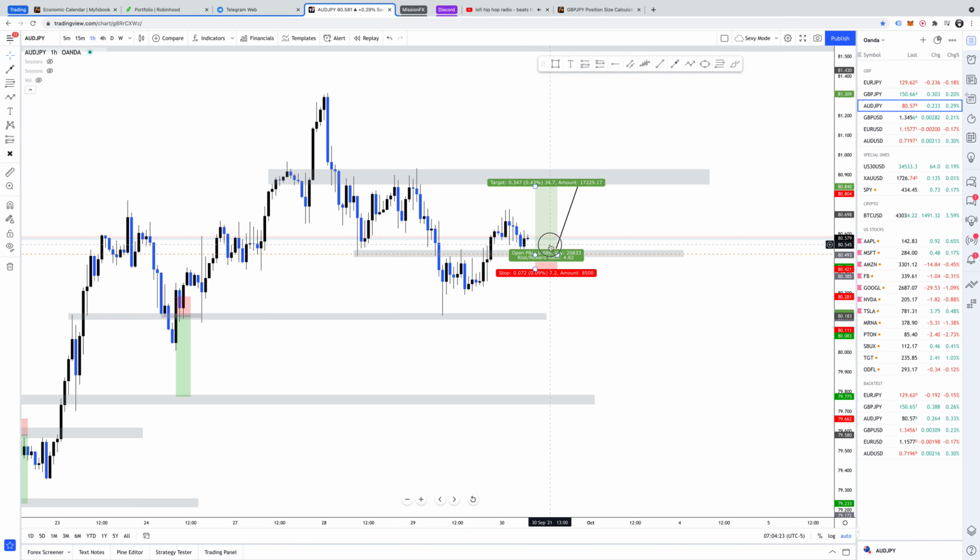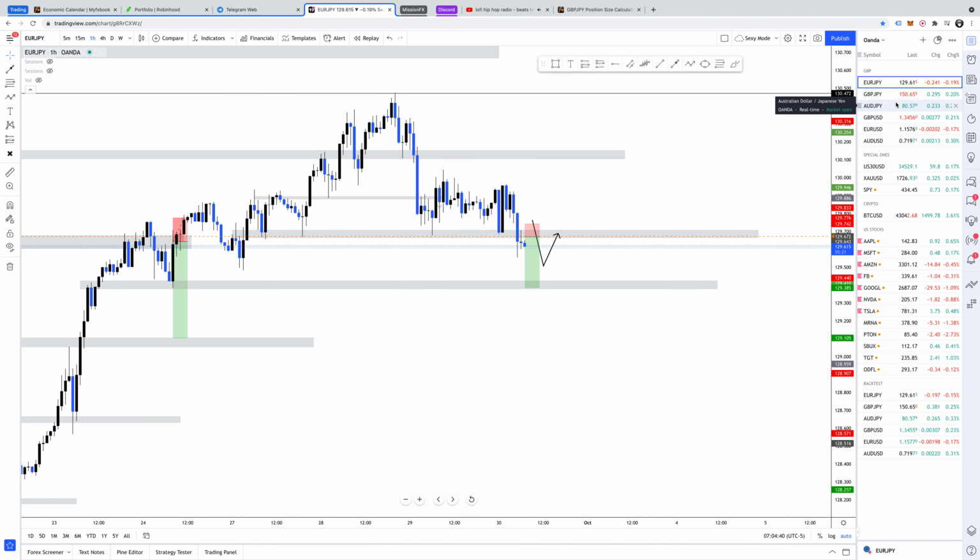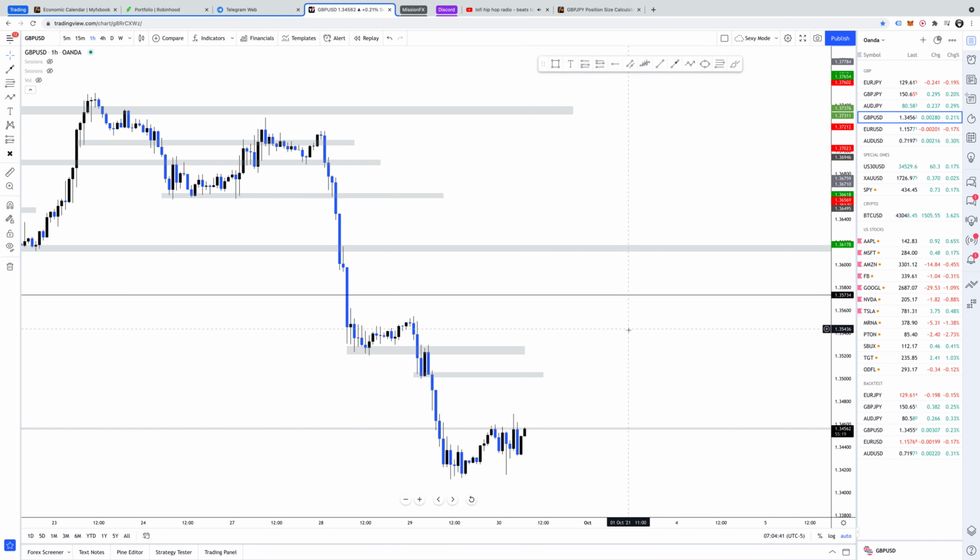But the cool part is, even if you get stopped on AUD JPY in a buy, if your Euro JPY trade goes to the profit target, you made 4R on that one, and on AUD JPY you got stopped out for -1R. You still came out on top for the day, plus 3R, if those are the only trades you take. So that's that. Pretty good.